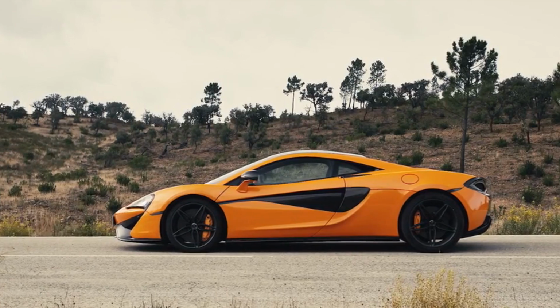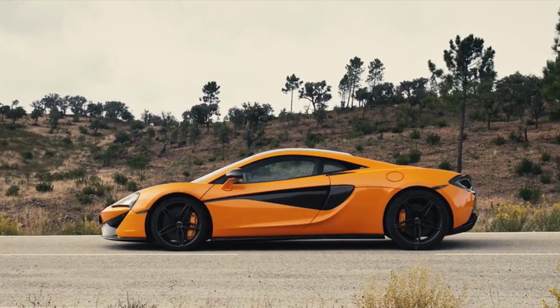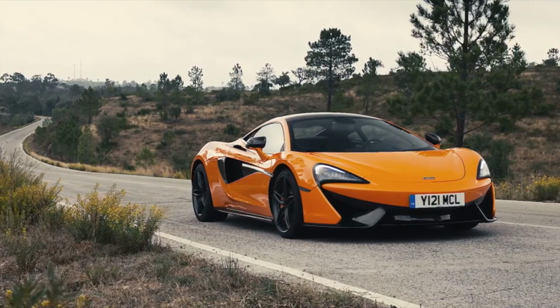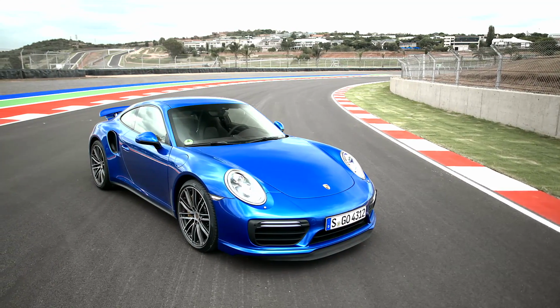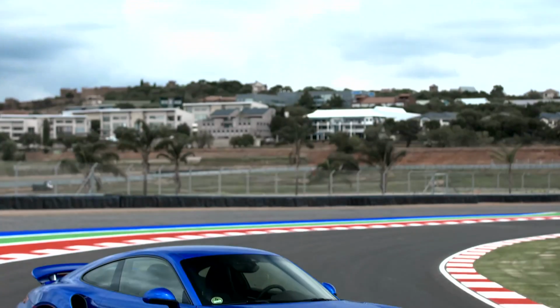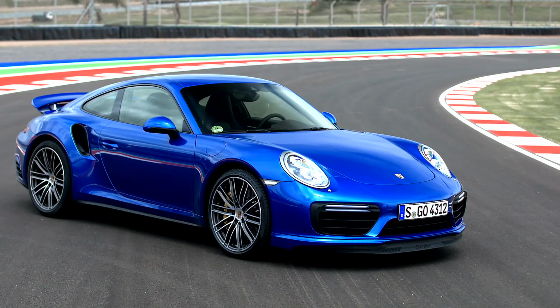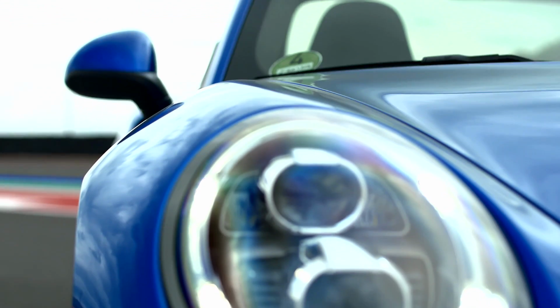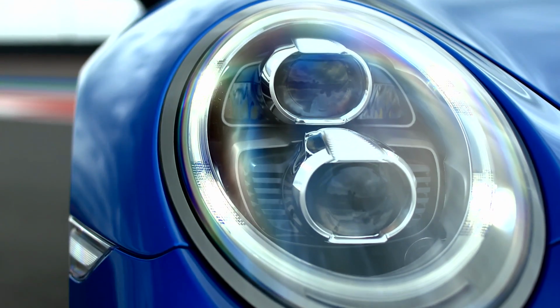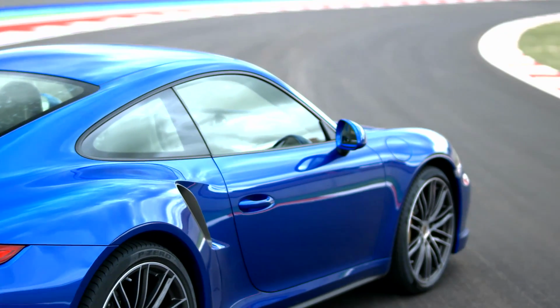Each car cuts its own distinctive shape into its surroundings. The McLaren a flowing silhouette from nose to tail, the Porsche a slightly more muscular affair thanks to those wide hips. Sticking with the Turbo S a moment, its large intakes detail a classic 911 shape. Rounded headlights add character, and the car overall presents itself as the flagship of the range.